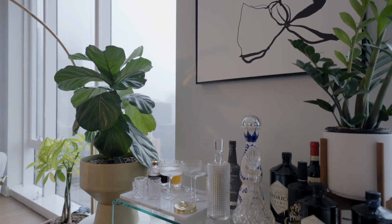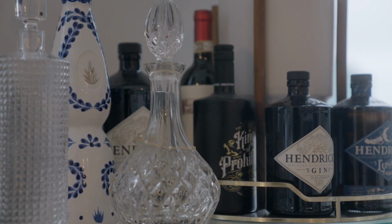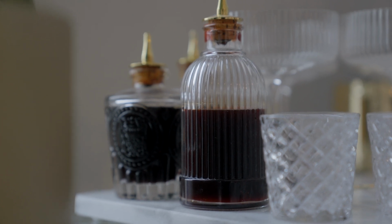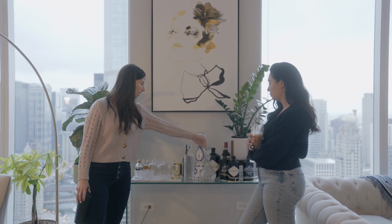So this is my little bar area and it's really heavy duty. It was like $200 or $300. Fits everything I need. I have a good mix of liquors here and cute little decanters that I've gotten from, this is from CB2 and this was actually a hand-me-down.